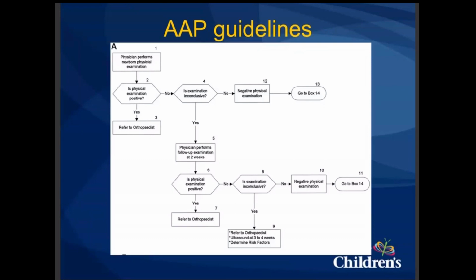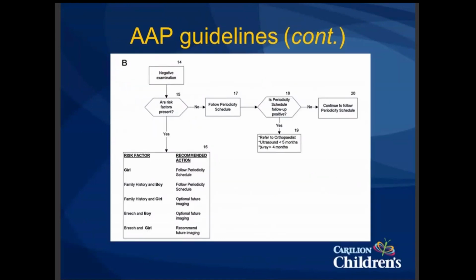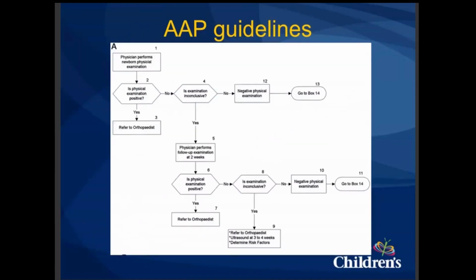And if the risk factors are present, then we have to decide what risk factors are present. Like if the patient is a girl, then periodic follow-up is needed. If the patient is a boy and there is a family history, then periodic follow-up to box 17 is needed. If the patient is a girl with family history, these are the two positive risk factors. So future imaging can be done, but that is optional.